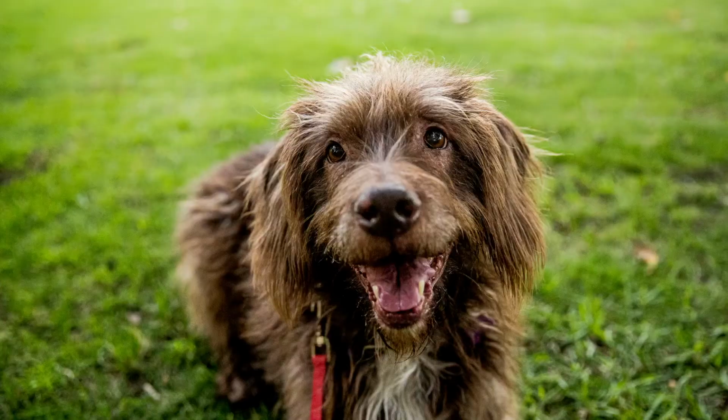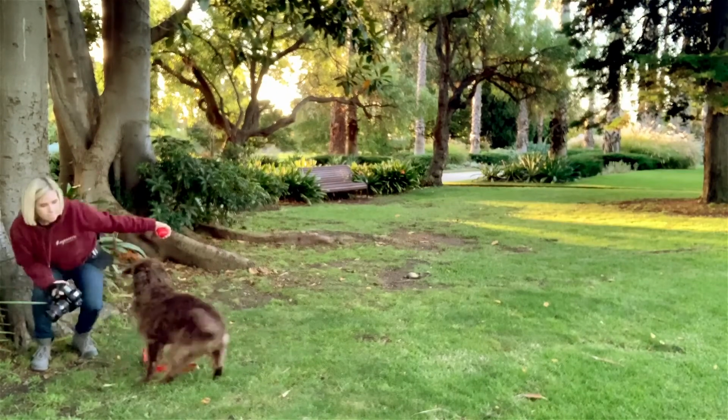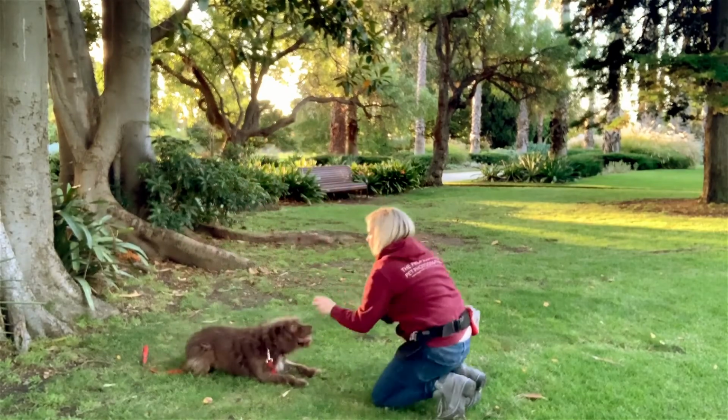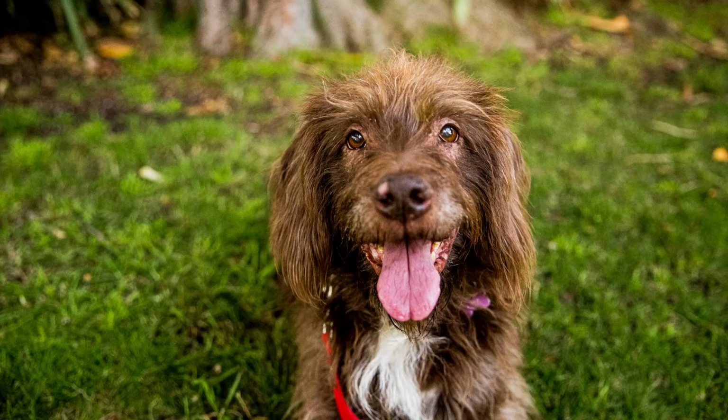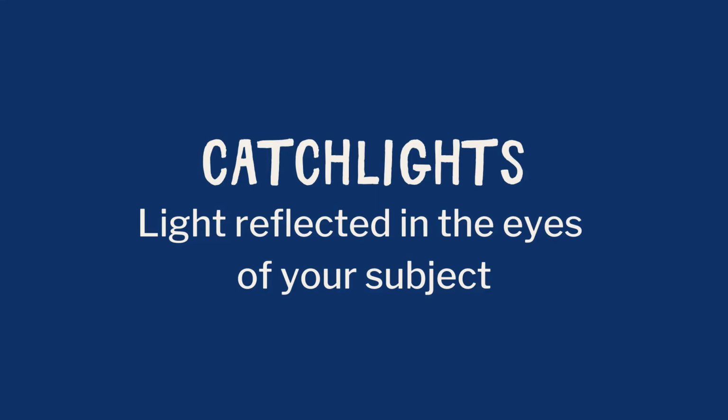So for example, in this photo of Lyra, it's taken in soft light. There's no strong shadows or anything like that. But the main source of the light was behind her because she was facing into some bushes. So she was facing into the darkness. By just turning her around, she's literally in the same spot, but just turned 180, here you can see that there's a lot more light on her face. This is particularly noticeable when you look into her eyes. See the light source reflected in her eyes? That's called a catch light.